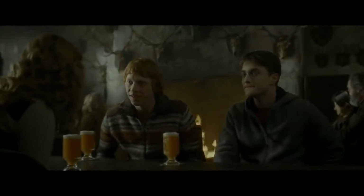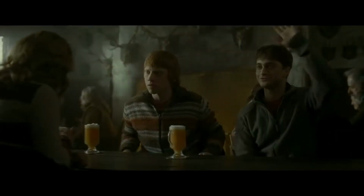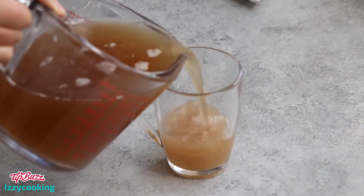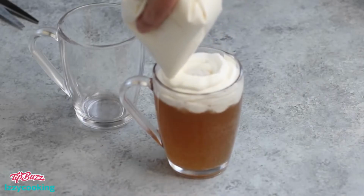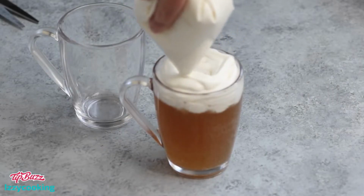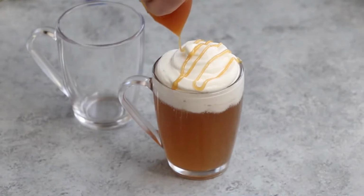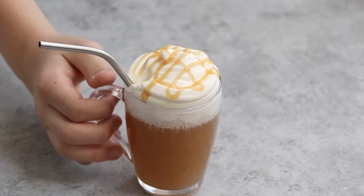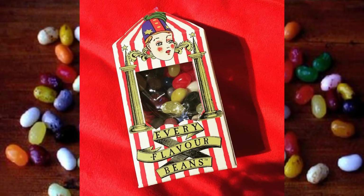Not only in the films, Universal Studios has their own version that you could try for yourself. However, if you want to make your own butterbeer, we recommend using a butterscotch soda or root beer. You can also add some whipped cream and butterscotch sauce to give it that extra sweetness. Just be sure not to drink too much, as it might make you a bit tipsy, full of sugar.